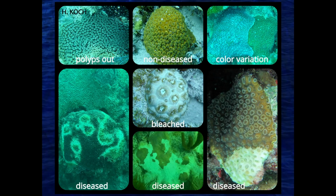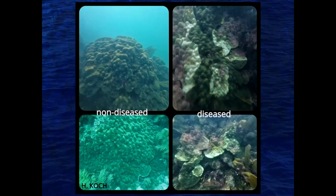Corals can get reinfected. They can get multiple lesions. So you can see in the bottom left, there's a coral there with multiple active lesions. And then probably some of the saddest things that I've seen is Montastraea cavernosa. These are the mountainous star corals. They can grow 15, 20 feet high. They can literally be underwater mountains. And they probably take 500,000 years, if not more, to grow to the size that they are.